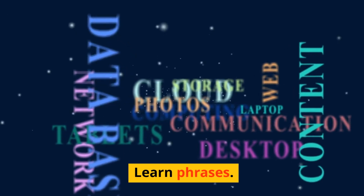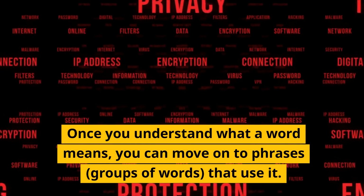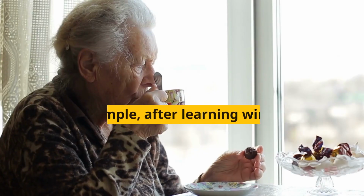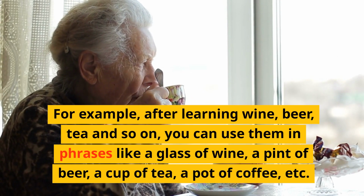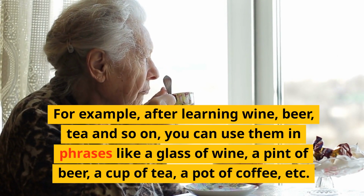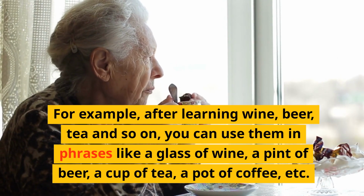Learn phrases. Once you understand what a word means, you can move on to phrases, groups of words, that use it. For example, after learning wine, beer, tea and so on, you can use them in phrases like a glass of wine, a pint of beer, a cup of tea, a pot of coffee, etc.